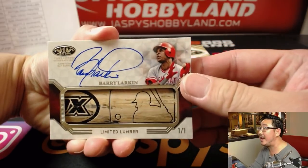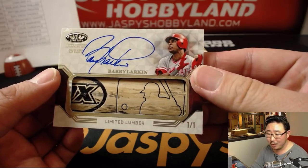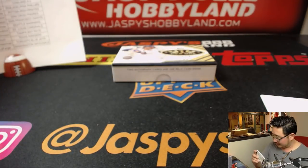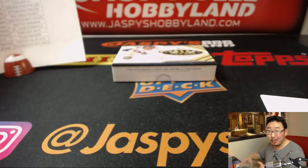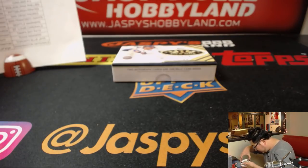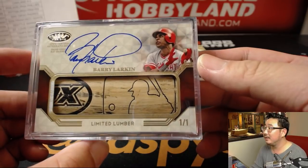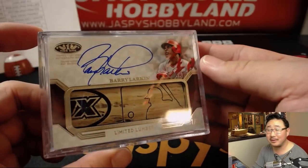It's going to be, bam, Barry Larkin. Wow. Josh Pruce with the Cincinnati Reds gets the Barry Larkin limited lumber, a piece of his bat, and his autograph, and it's a one of one. Gets the Hall of Famer. Wow. That's a beauty. Nice Barry Larkin. I covered it up already, but that's what we use blank cards for, ladies and gentlemen.